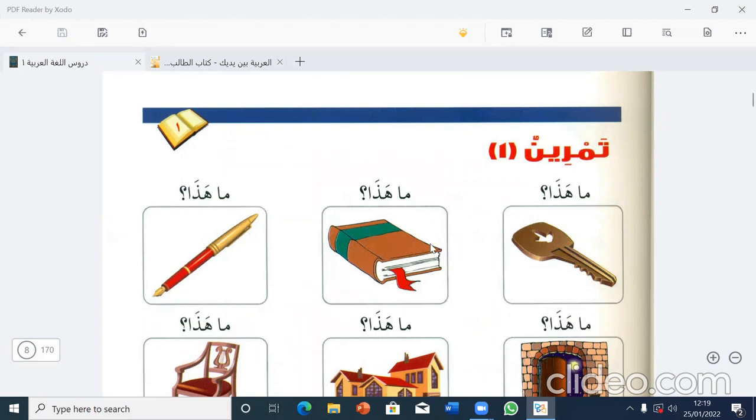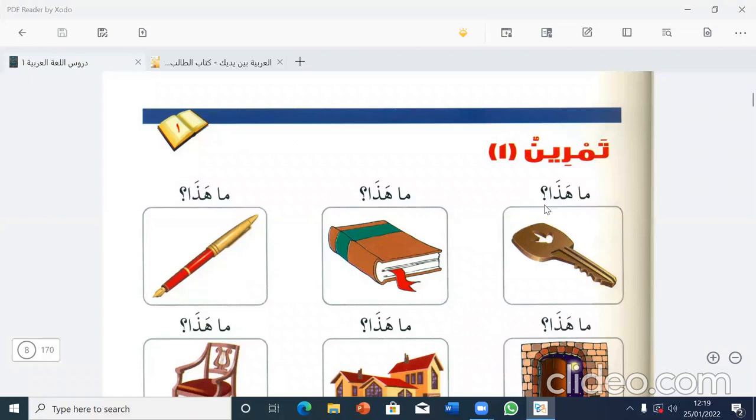Tamrin al-awwal, first exercise. Ma hada, okay. Any one of you, I will ask you a question and you will answer.